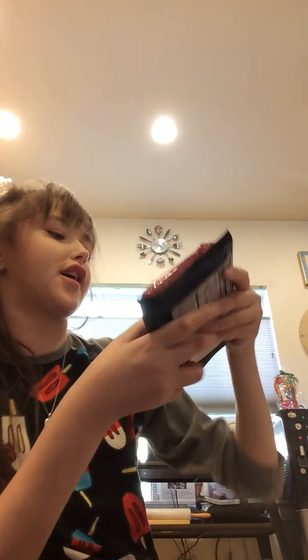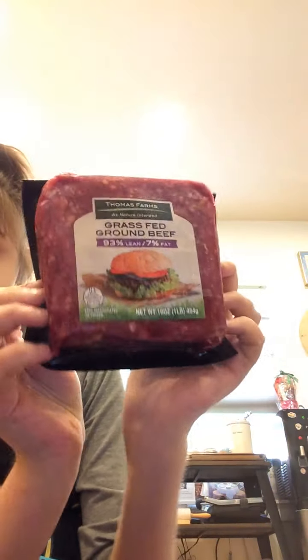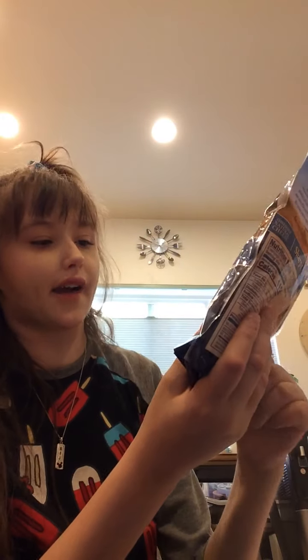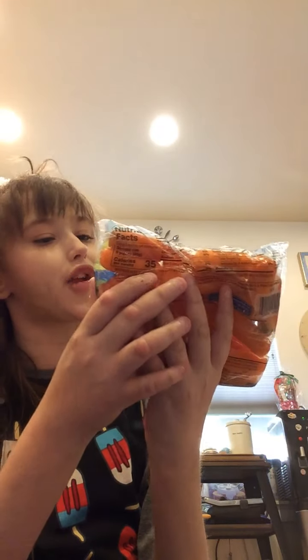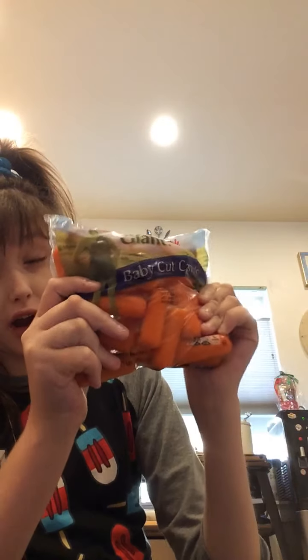My mom got this. It is the grass-fed ground beef. So, yep. And then for broccoli and cheese, I got this one for my broccoli and cheese, and I actually found the cheese slices there, but I wanted to just do this type of cheese, so just the thin type of shredded cheese like that. It's called sharp cheddar. So broccoli and cheese. Next is carrots. We give our dog Sadie carrots, and she loves these things. They're baby cut carrots. So we got Sadie some of those.